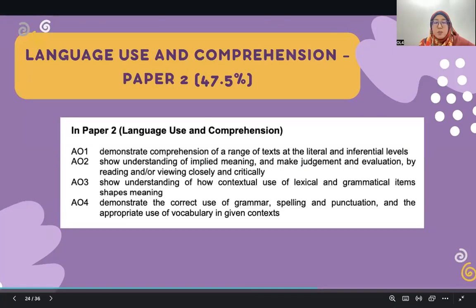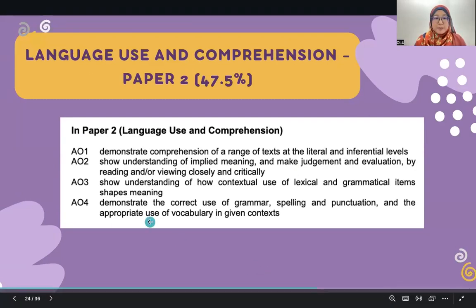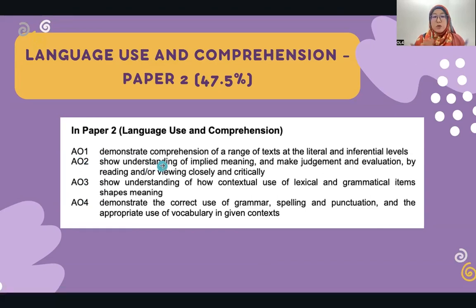Okay, language use and comprehension, paper 2, 47.5%. Okay, what students will be assessed on is how students can demonstrate comprehension of a range of texts at the literal and inferential levels, show understanding of implied meaning, make judgment and evaluation by reading or viewing closely and critically, and show understanding of how contextual use of lexical and grammatical items shapes meaning. Last but not least, demonstrate the correct use of grammar, spelling, punctuation, and the appropriate use of vocabulary in given context.